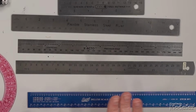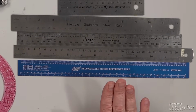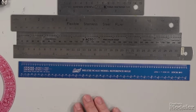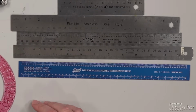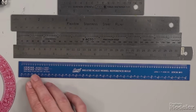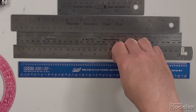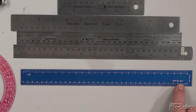The other kind of ruler that you can get is a scale modeler's ruler. This one is from Excel. On one side it has 1/72nd scale and 1/24th scale. Shows you just how long a foot is in 1/72nd scale or 1/24th scale. On the other side, same sort of idea, except that it's 1/25th scale or 1/35th scale.